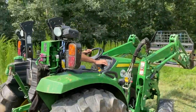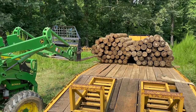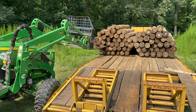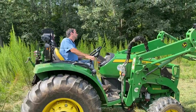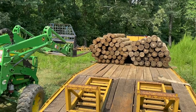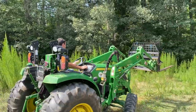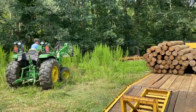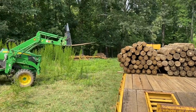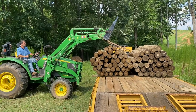What you doing there, Hoss? Y'all stay tuned for this one. Oh boy. Look at this. Look at this. The frustration mounts. He said we'd just pull in here and just push these right off the side. Be nothing to it. Here we go.